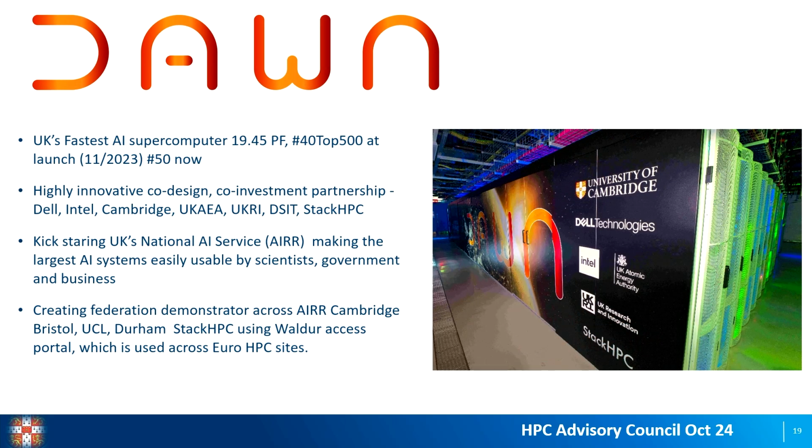So this is Dawn. This is part of the UKRI DSIT Air AI resource system. I'll skip this because I'm sure you're going to talk about Air, aren't you? A little bit. Currently, this is the fastest AI system in the UK until South Africa gets a machine working sometime soon. We've had this in operation for a year now.